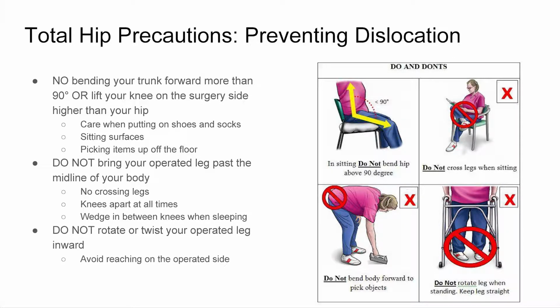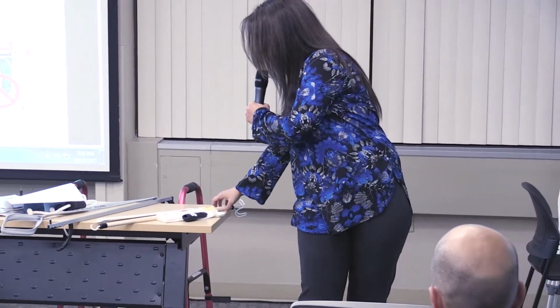The last one is do not rotate or twist your operated leg inward. Like this. So when would you do that? Well, if I had to reach back over here, I might be turning my leg in. So all these little things. In occupational therapy, we deal with the nitty-gritty as far as your activities of daily living. One of those is toileting, and so I have to bring this up. Using the bathroom, if you have to reach behind you, that's something to consider. If you're right-hand dominant and you're having your right hip done, you want to think about that because if you're reaching behind, you might be breaking that hip precaution, okay? So all these little things, it's good that you're here because you can get into the habit of practicing this stuff now.